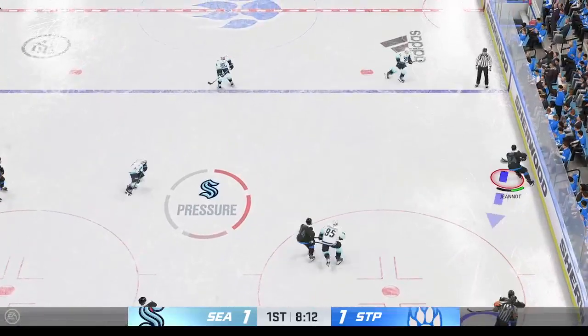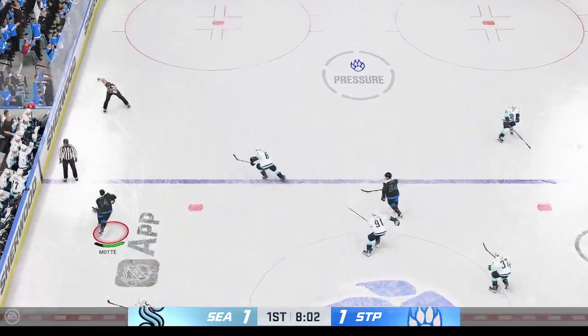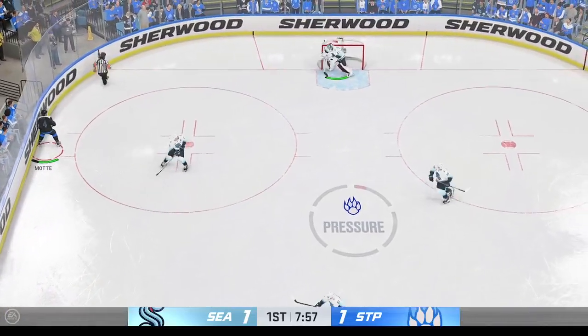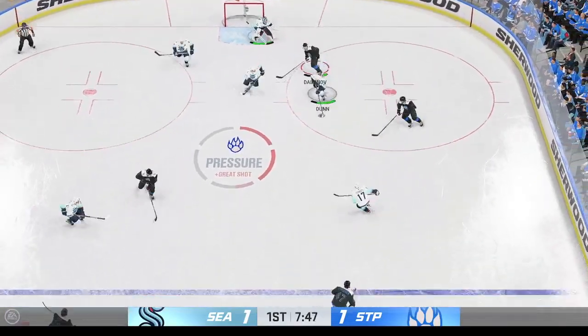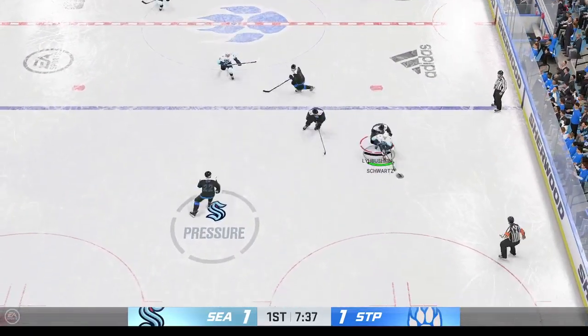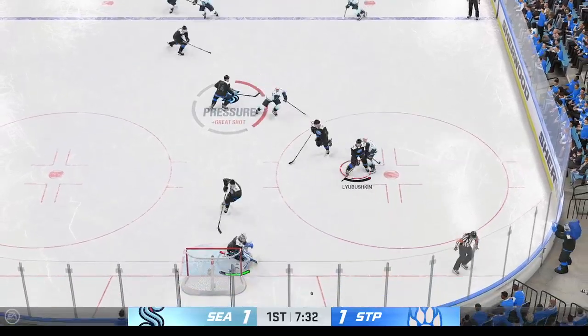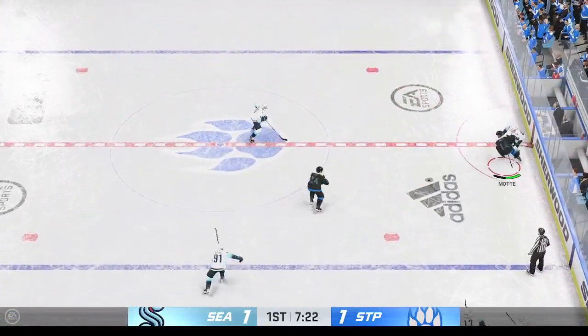Playing big in the moment there. Here's a short pass to Mott. Down the left wing, across into the offensive end. A chance! Nice save from point blank range. Love the way the goaltender gets tight to the shooter here. The puck's in the low slot. You want to take away time, you want to take space. Goaltender does it, makes the save.